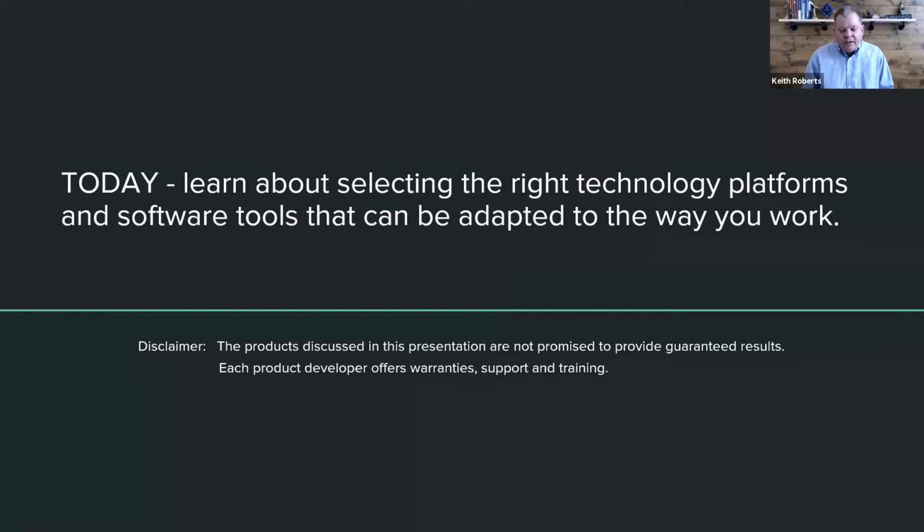We're going to talk about picking the right technology because we all work from home. We want to make sure we pick the right tools to fit the way we work. We work differently now, so there's a lot to consider. Honestly, we're very blessed to have so much technology. It's so easy to use and, quite frankly, pretty affordable.